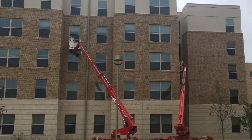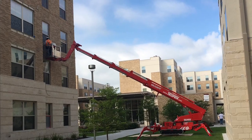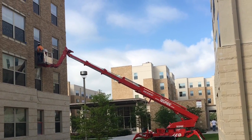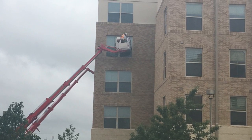Here we have skilled laborers working on lifts to work on the non-functional windows by removing the existing caulking and re-nailing the sills down to see if we can get the windows operational again.